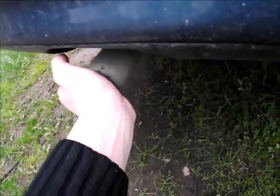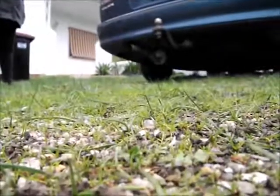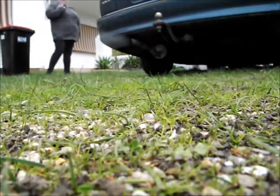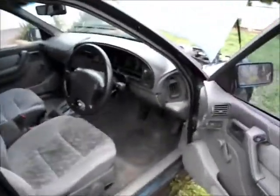You can hear that it's got a miss. It's not a valve problem though. If I shove the camera on the ground, I don't know if you'll see any crap coming out of the exhaust, but you do get some. You can also hear that it misses quite badly when you boot it. So yeah. Don't know what to think.